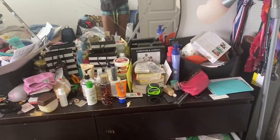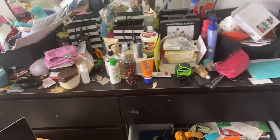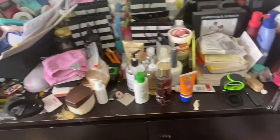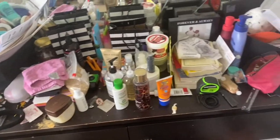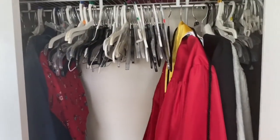Most of this stuff probably will go in the bathroom until further notice because it's like products, all my skincare products, all my hair care, because I like to do it in here. But I'm probably just gonna move most of that into the bathroom, clear this off, and try to start moving this out of my room. The closet is still doing fine. I just think I'm gonna get new hangers. And yeah, so this is the bed, still just a mess.